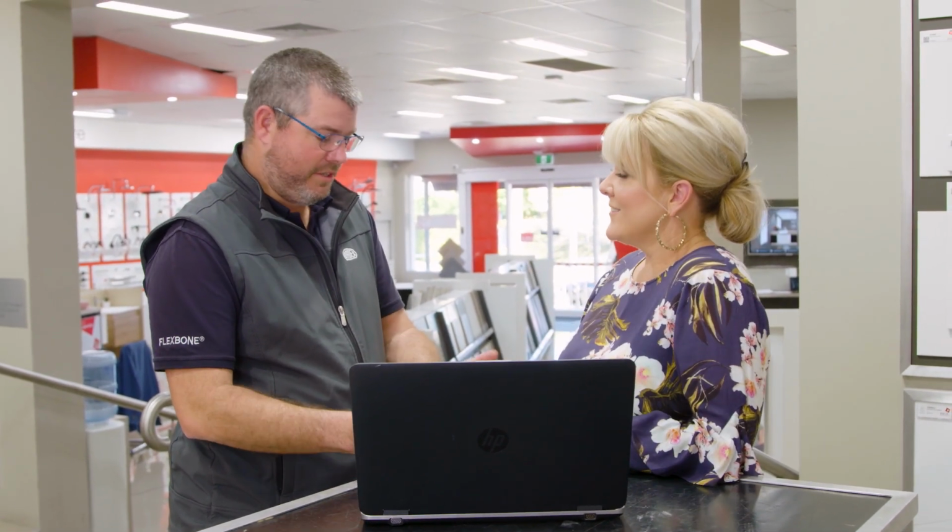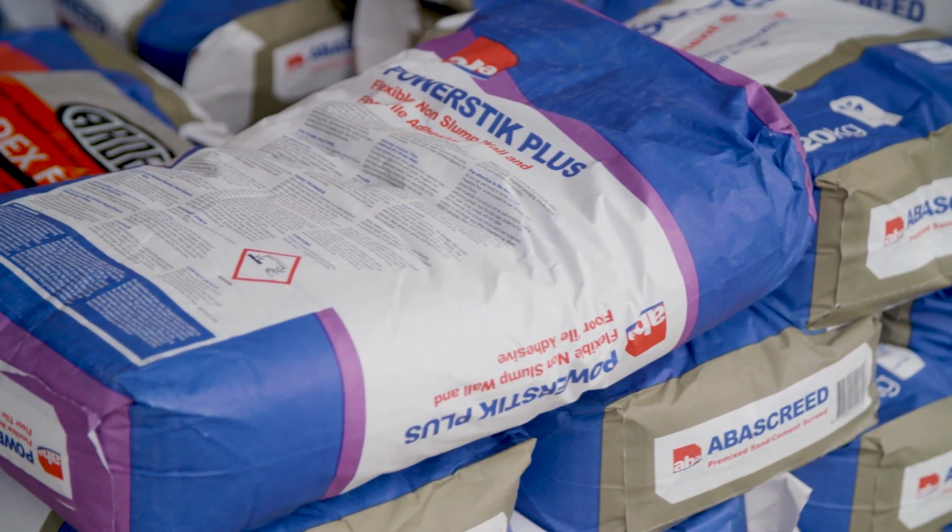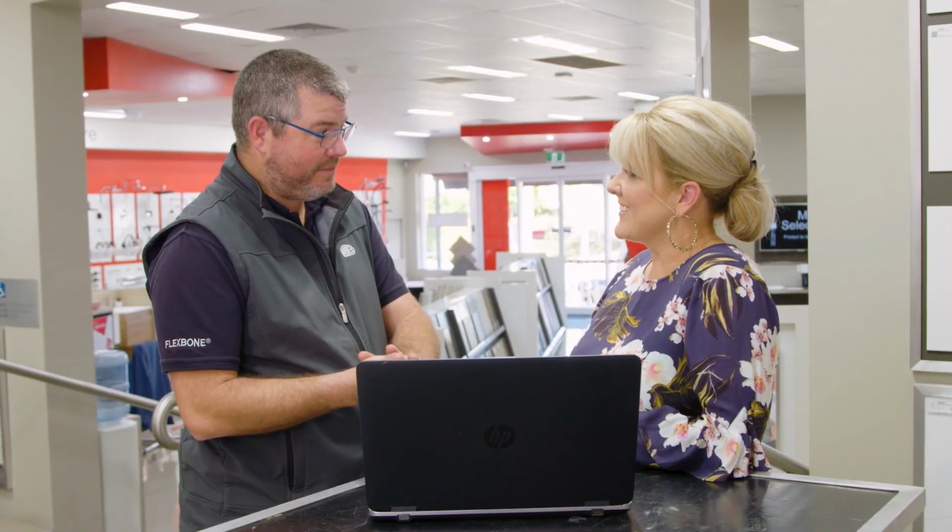Correct. Then you need to be thinking about what you're tiling with, so what you're going to bond the tiles to. So how I'm going to stick them down. Exactly. What adhesives you're going to use. And then what you're going to finish them off with, the grouts, for example. Now I'm getting excited because there are so many grout options.